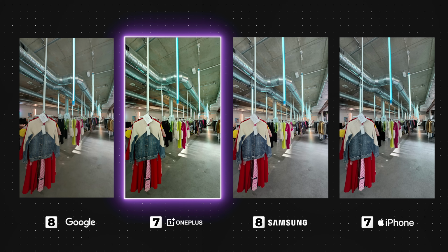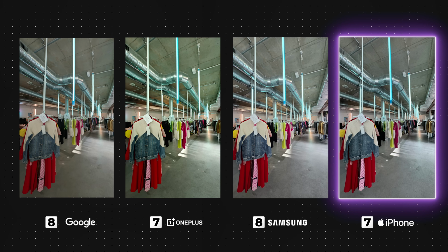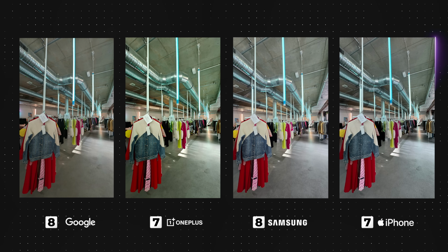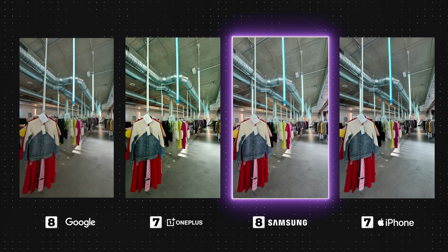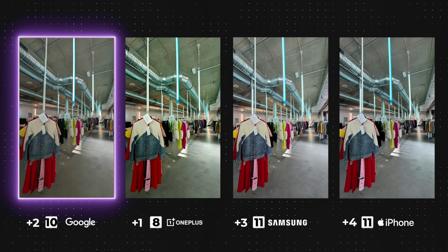In this next photo, we can instantly see that the OnePlus has struggled with the white balance, which has resulted in an overly green hue. The iPhone definitely has the best color accuracy and has also exposed the image well, ensuring we get that nice natural look. It's difficult to see a major difference between the Galaxy and the Pixel, but I'd say the Galaxy has a more vibrant look with its popping colors and good exposure. The Pixel does seem to have a bit of a duller tint.